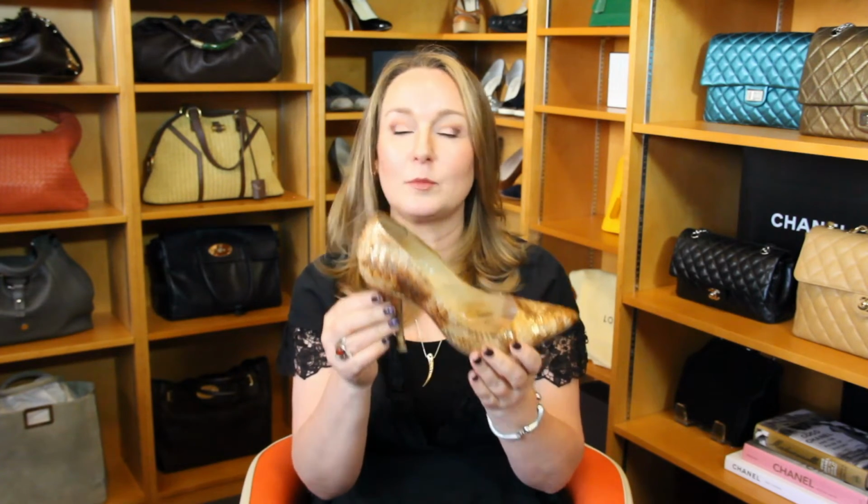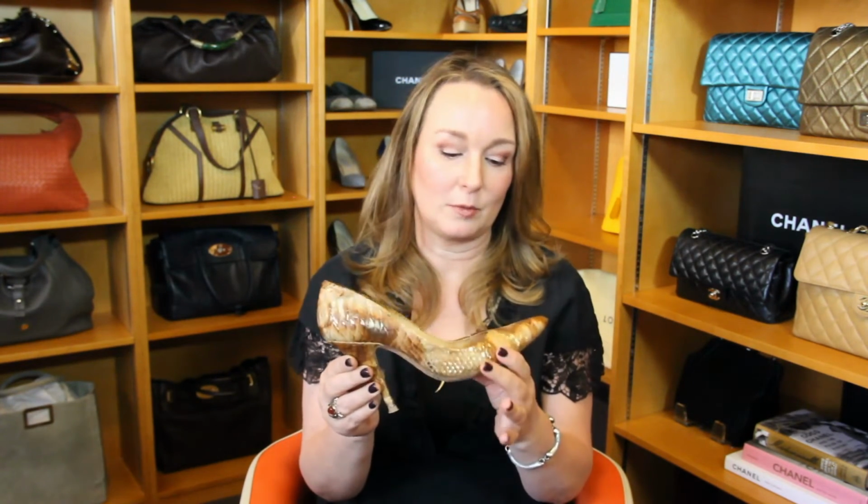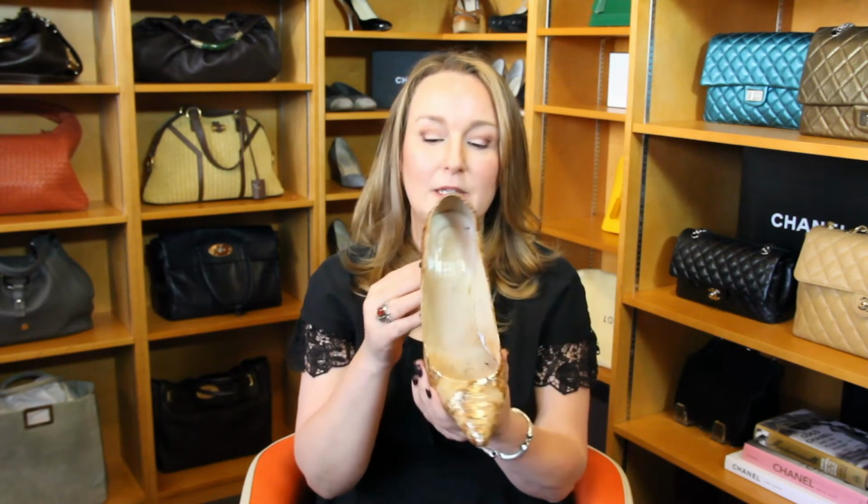These are very comfortable. Again, I only kept the shoes that were very comfortable, and I have worn these to death. Now, I am afraid of these going the way of the Chanel snakeskin, but if that happens, it happens. I do wear my shoes. As you can see, I've worn these shoes. I love them.